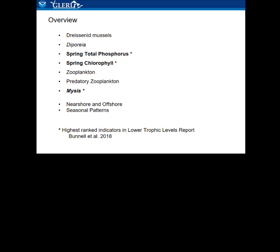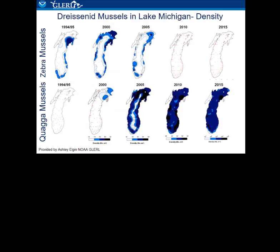And we'll also be touching on some differences between the nearshore and the offshore, and we'll be looking at some of the seasonal patterns that happened this past year. So we'll start out with dreissenid mussels because there's always a lot of interest in what's going on with them.